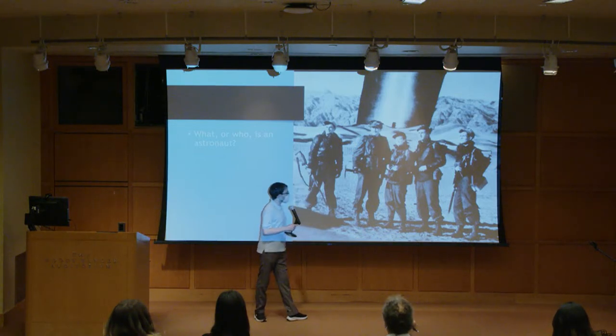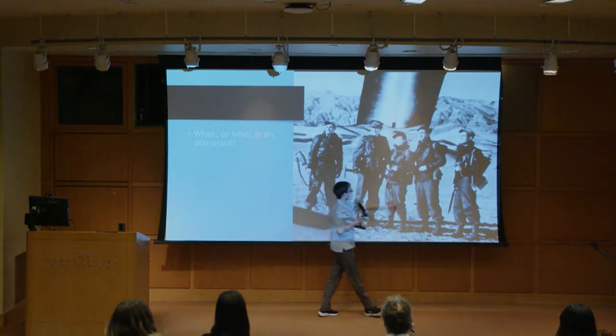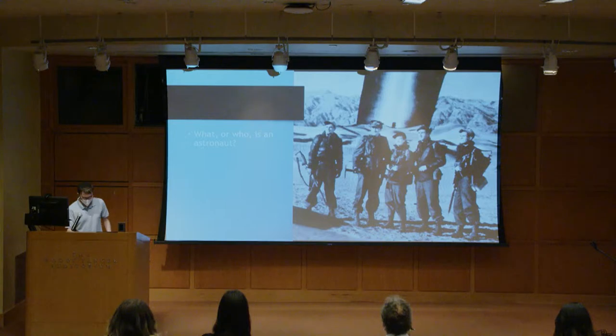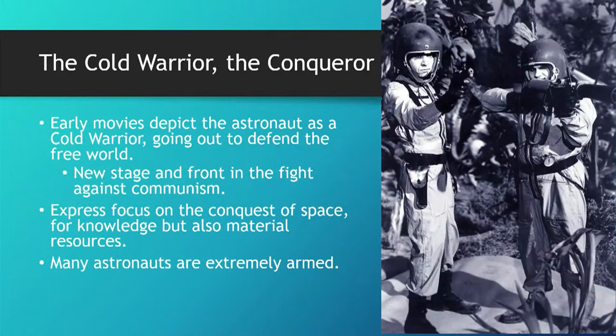But what I do want to focus on for this talk is that's a knife, and that's a gun, and you cannot see it, but this man also has a pistol, and why? Early sources, which come right out of World War II, retain a deep fear that there is going to be an immediate, if not right after World War II, then certainly in the very recent future, a coming global conflict between the free world and communism. Space is the new front of this war. It is the newest thing, and we need to be ready because we need to defend ourselves against Soviet aggression in this new space.